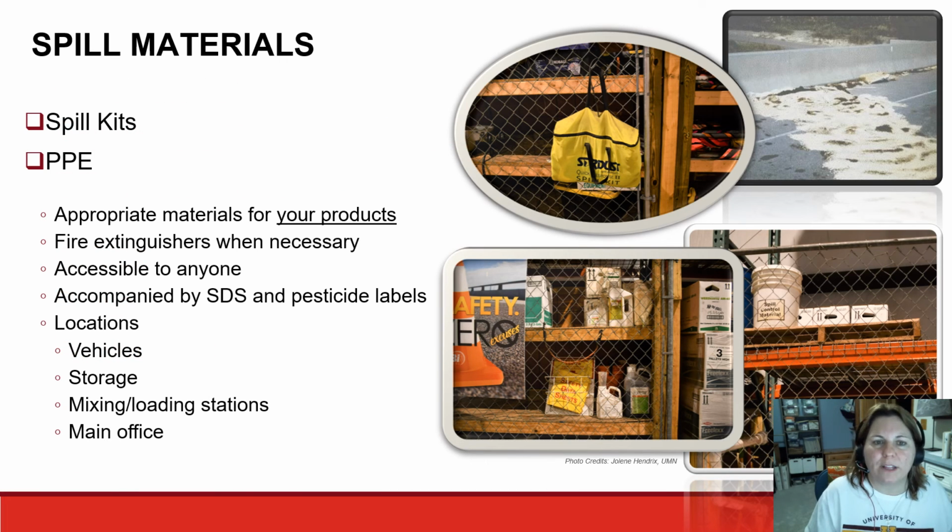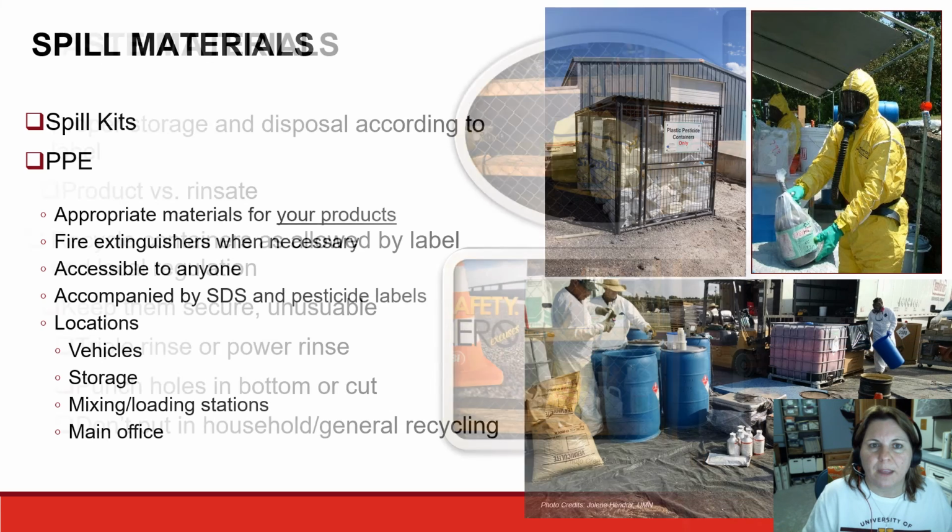But remember that spill materials need to be compatible with the materials or the products that you're using. You need to have fire extinguishers when necessary. Look for SDS sheets, and you should have SDS sheets in those storage areas for people to reference in case of a spill. And you need to have your PPE available as well. So these are just some examples of areas that contained those particular products.